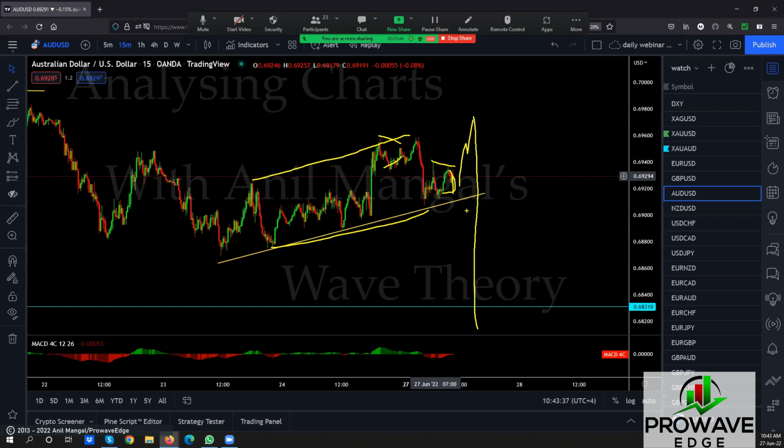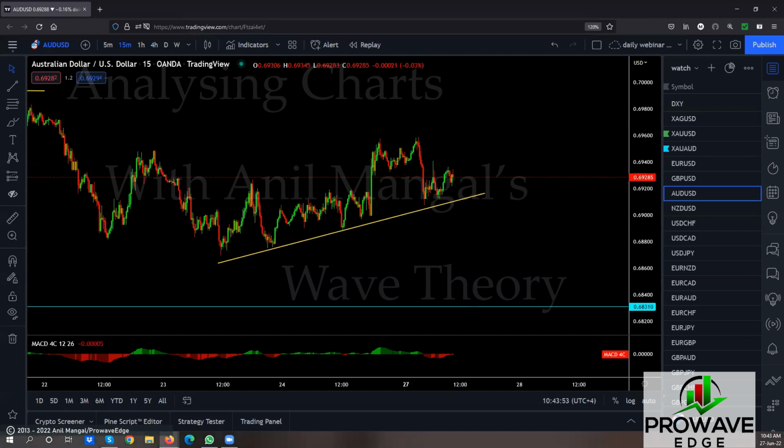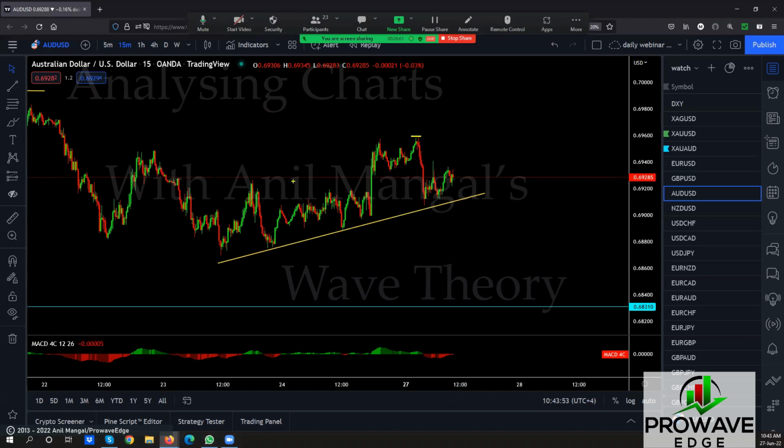That's one option. Or the second option, well, this was the actual top of the whole structure. This is a contracting flat. This is 1, 2, 3, or 1, 2, 3 to this level with a small flat here. This drop, this makes a flag, come back here, go back there and drop.